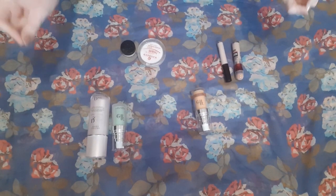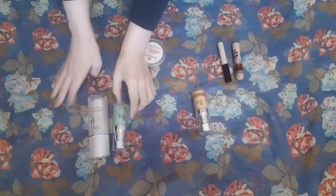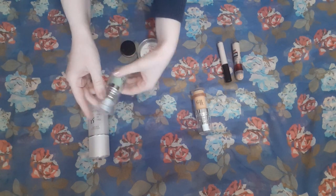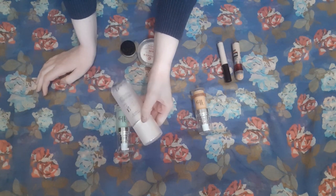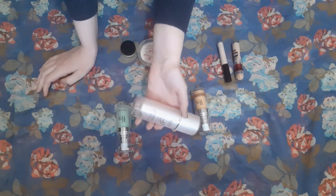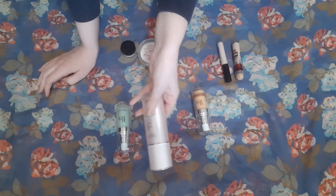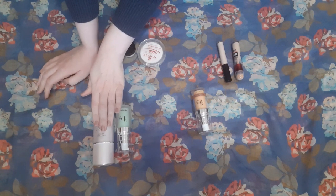So let's start with base products. Right now I have two primers. I have this e.l.f. Blemish Control primer, so an acne fighting one, and this Dior Dream Skin Care and Perfect. I use this in place of sort of a catch-all primer. It's a little bit pore filling as well as a little bit moisturizing.